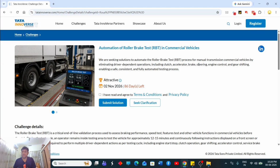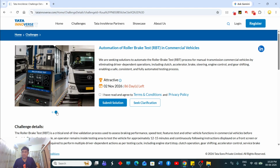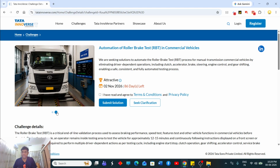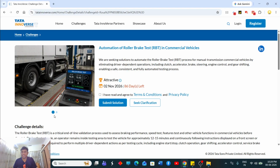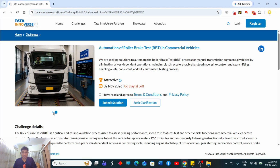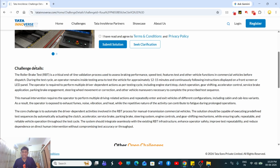So they are seeking a solution to automate the roller brake testing in vehicles for manual transmission commercial vehicles by eliminating driver dependent operation including clutch, accelerator, brake, steering, engine control and gear shifting, enabling a safe, consistent and fully automated testing process. So this is the challenge details.